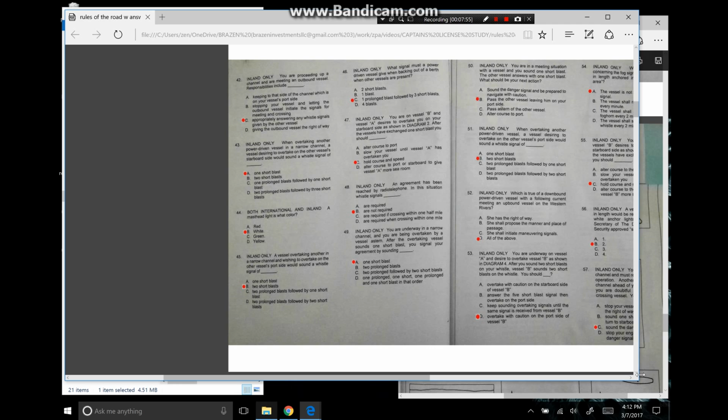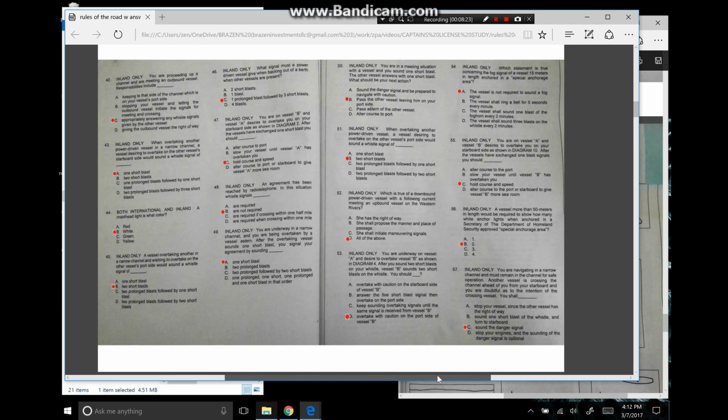Number 48, an agreement has been reached by radio telephone. In this situation, whistle signals are not required. We've already reached an agreement. You don't want to confuse signals or communication. Number 49, inland only. You are underway in a narrow channel and you are being overtaken by a vessel astern. After the overtaking vessel sounds one short blast, you signal your agreement by sounding one short blast. Just mimic his intentions.